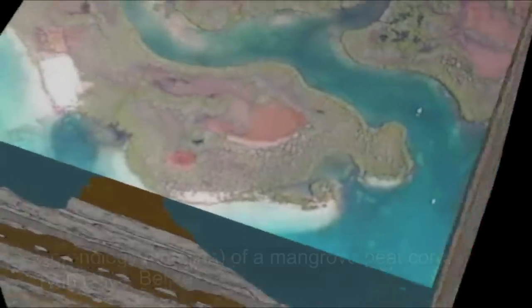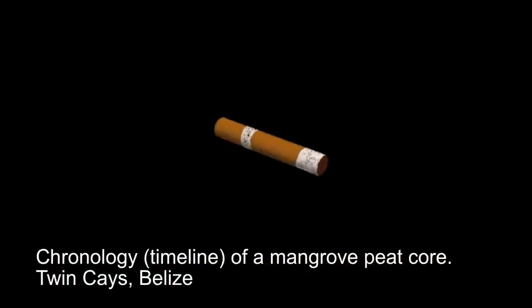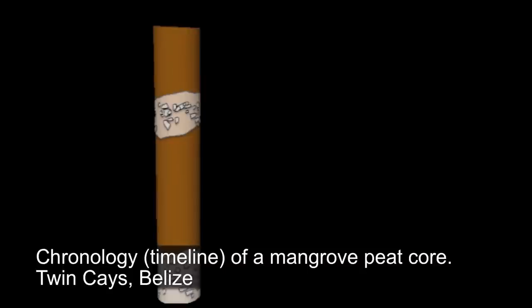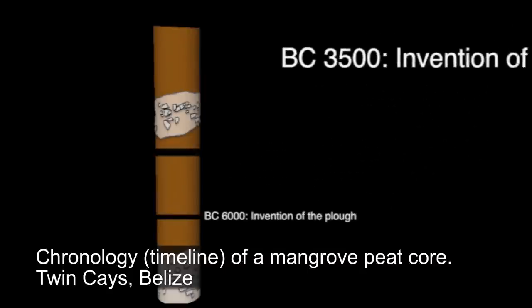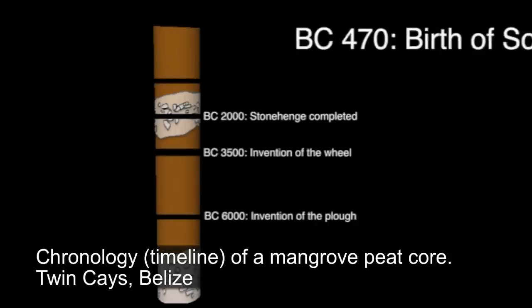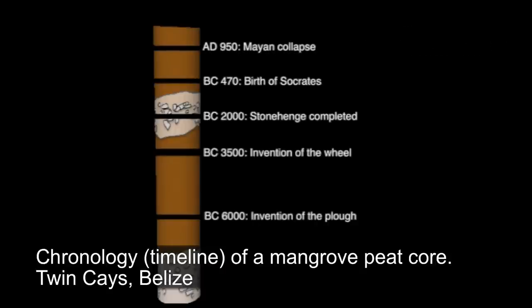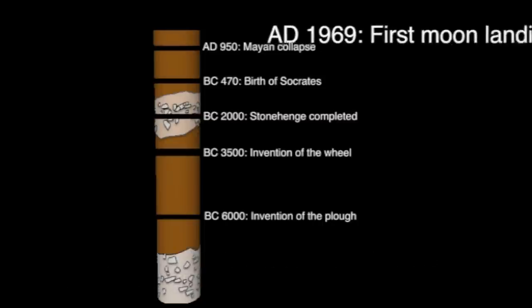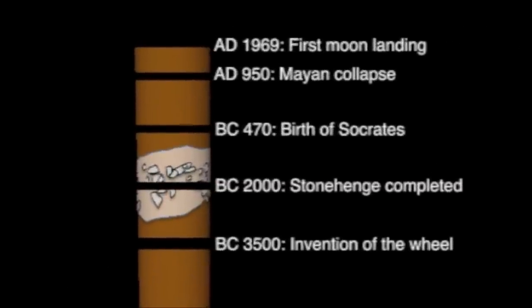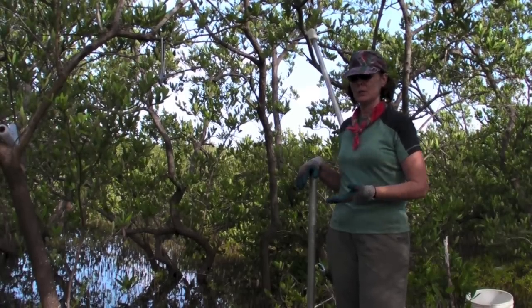Previous cores suggest that this island has always been a mangrove system, and it has built vertically over a period of about 8,000 years. As sea level has risen over that time period, it has built vertically many, many meters, and it has accumulated this peat very gradually, and this allows the island to keep up with changes in sea level.